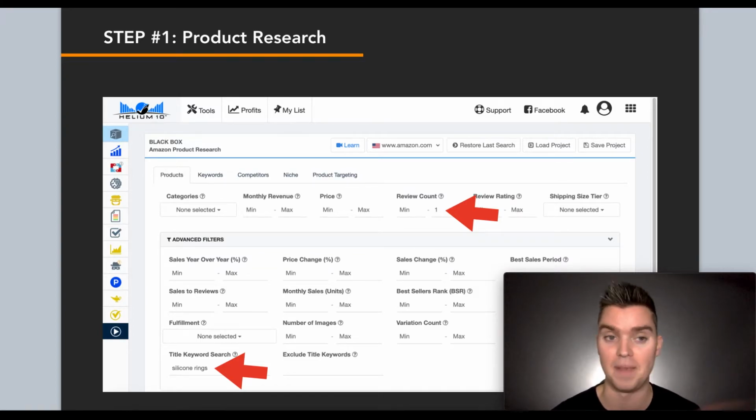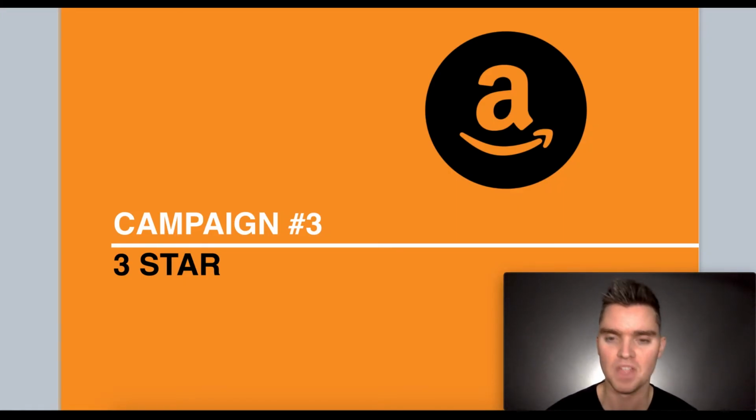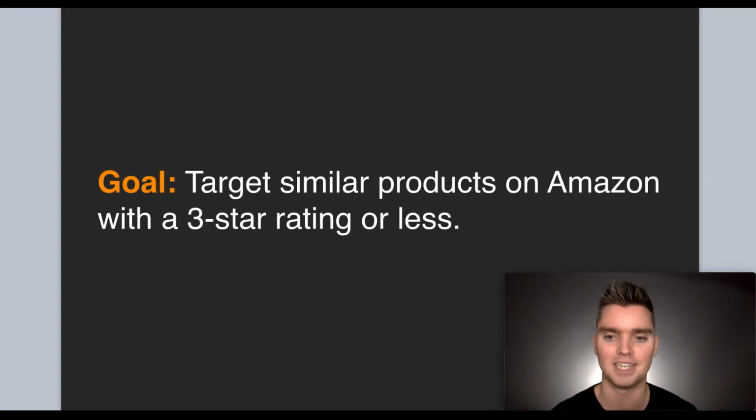And that's one of the campaigns that I have set up that's getting such great results, the product targeting campaign. Okay. So campaign number three, very similar to what we just covered, is the 3-star campaign. Similar idea: instead of targeting products that are similar to ours with 1 star, we're going to target products that have a rating of 3 or less.